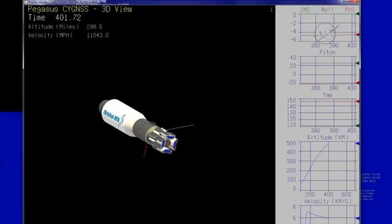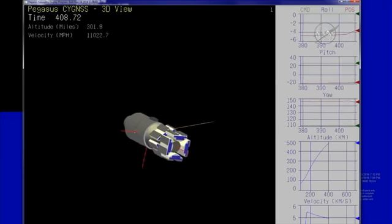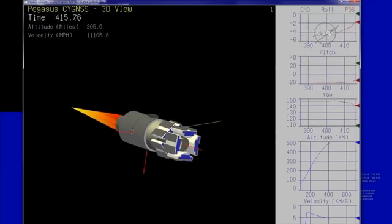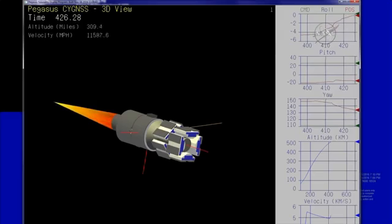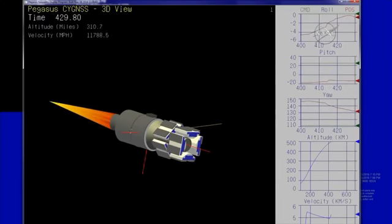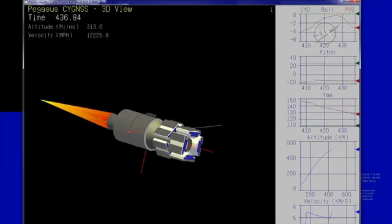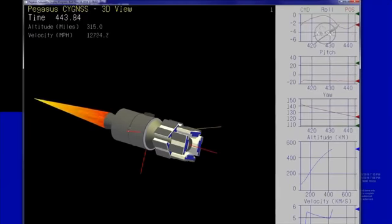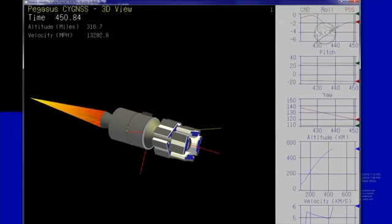Stage 3 TVC is initiated. Stage 2 separation. Stage 3 ignition. TVC is operating nominally, following command and controlling the flight of the vehicle. Attitude remains nominal during Stage 3 burn. We've had acquisition through Karoo. Vehicle systems remain nominal during Stage 3 burn.